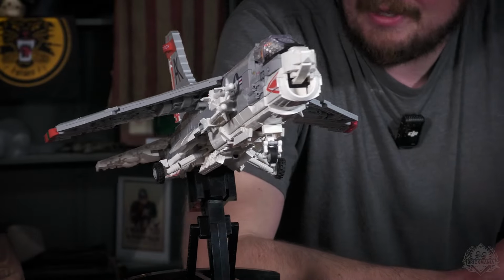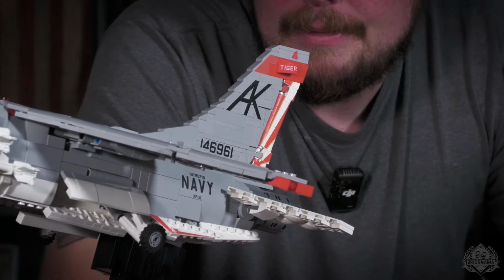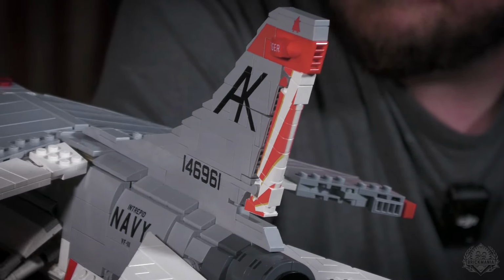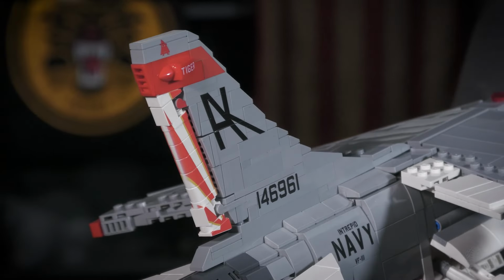Just look at that tail. Yes, the livery on here is awesome. U.S. Marine Corps. This one actually is Navy. So it's a Navy jet used by both Navy and U.S. Marine Corps. Sort of Vietnam era until they were replaced by the F-4 Phantom.